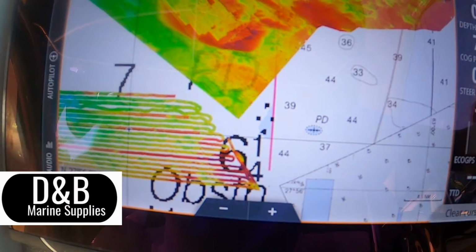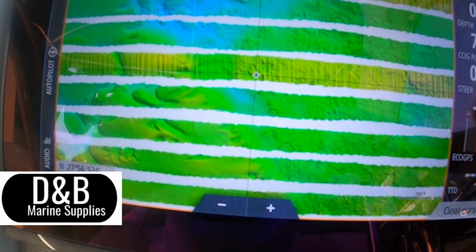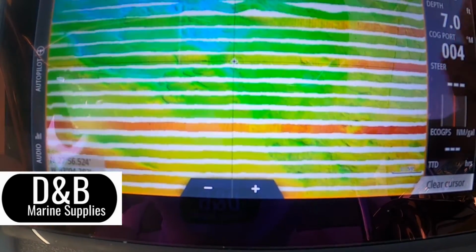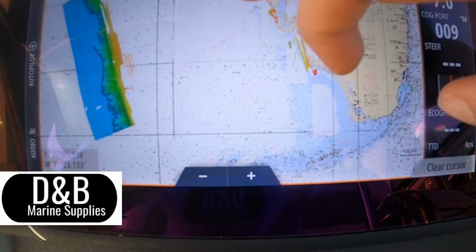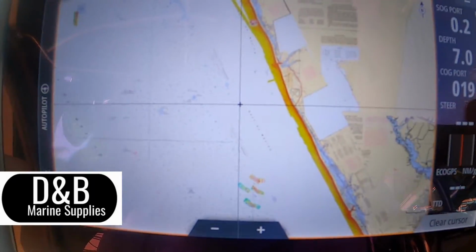So let's go over to that and just take a look at what it is. You can see all the ledges and rock piles around it. Lots of great detail in these charts. Now let's go down the coast. Let's go down here off the beach. You can see there's some detail off the beach.